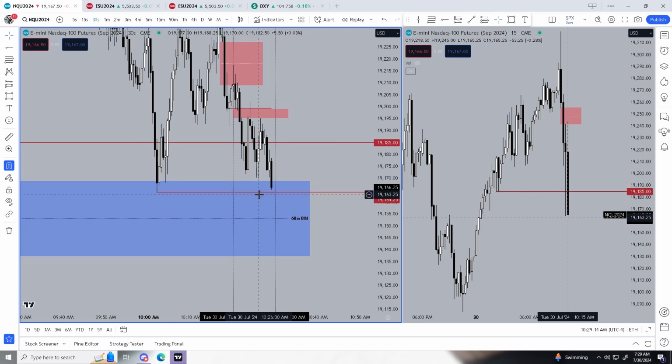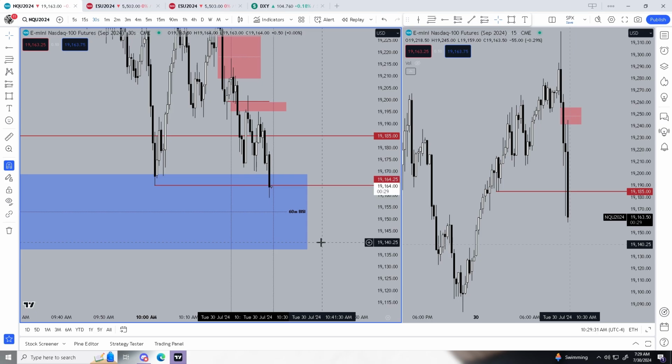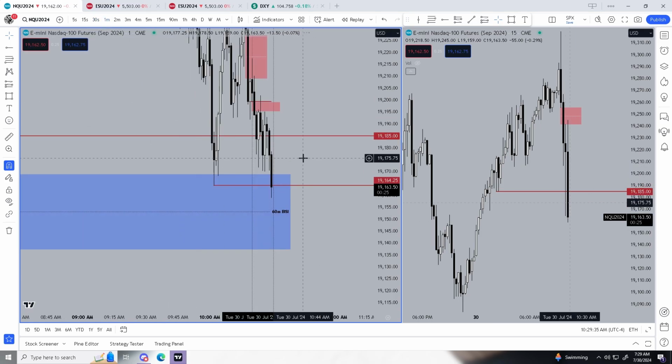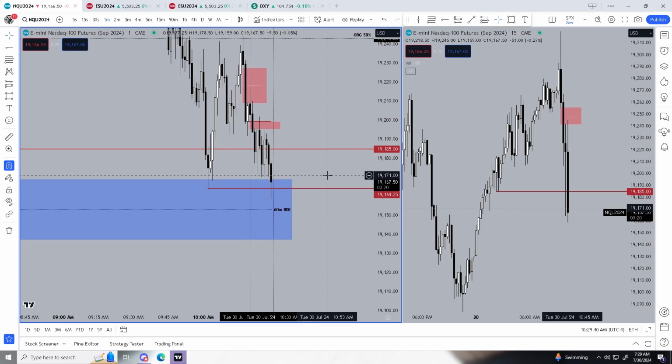So once we take out this low, the next thing I have in mind is the midpoint of this 60-minute BISI, and then after that is the total filling of the 60-minute BISI. That's what I am looking for right now. Or that's what I'm watching to see if that's what price wants to do. Or if it just wants to sweep this low and then start going up again.